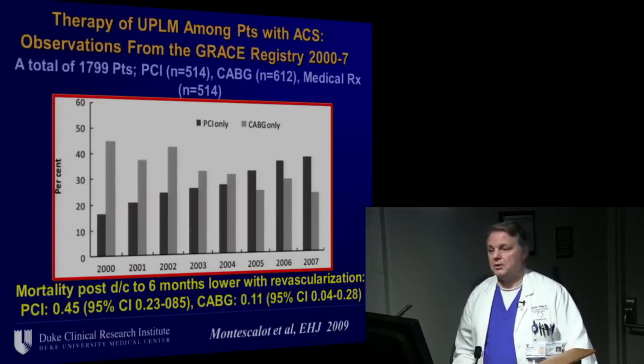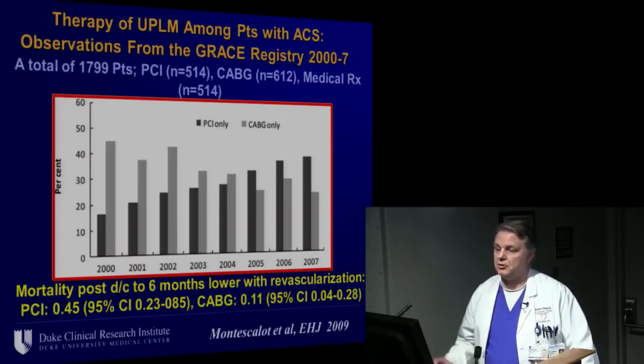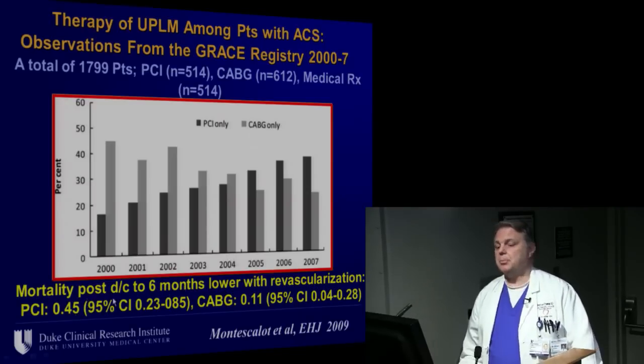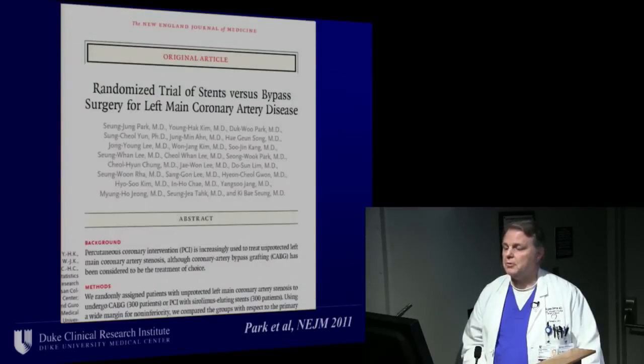What about European practice? Well, there's one paper from the GRACE registry. This is an ACS registry, so this includes patients with ST elevation and cardiogenic shock, etc. But what you can see here is fairly interesting. From 2000 to 2007, the use of unprotected left main PCI has gone up during this period, whereas surgery has gone down. This is quite different from the United States that I'll show you. And importantly, mortality post-discharge to 6 months was lower with both PCI and CABG compared with the medical therapy alone strategy in this setting. What about randomized trials?